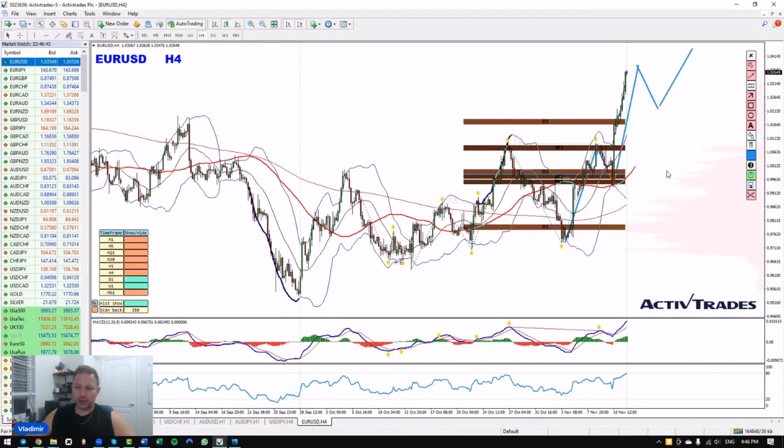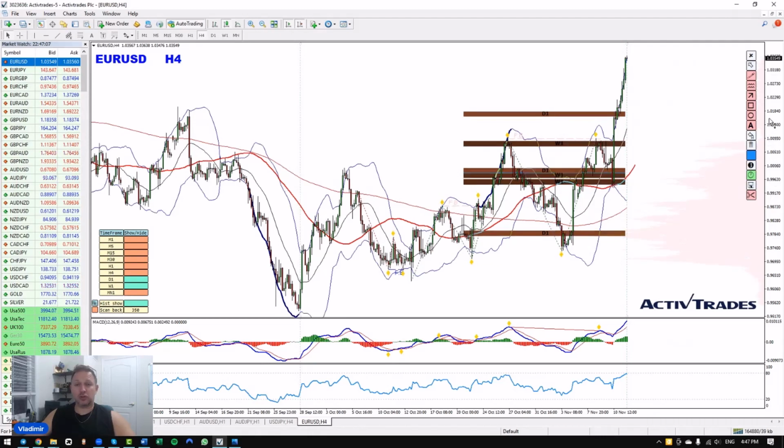further continuation. Exactly like with the gold, I believe that we should see the pullback and then another final rally until a bearish divergence would start to show and build, which means higher highs on the chart versus lower highs on the MACD indicator, which will simply indicate that, yep, it starts to slow down.